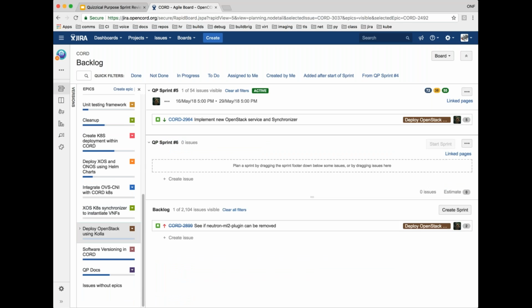Moving on, deploying OpenStack, our new OpenStack synchronizer. This is you again, Scott. Yeah. So this one is ongoing. So currently, I have it in the state where it can bring up instances, but I think they're lacking key pairs, so you can't actually log into them. I think we're maybe somewhere between half and a week from getting this finished.